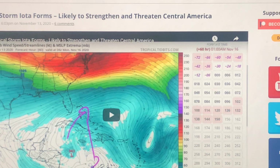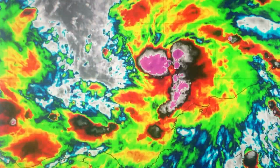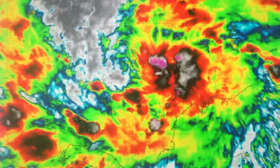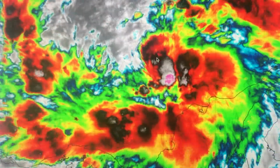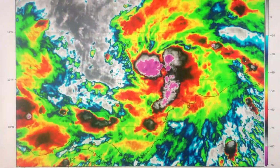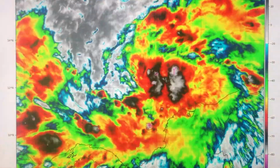Now let's go to Tropical Tidbits, and let's look at how Iota is looking on the satellite imagery currently. You can see, like I was saying, the large amount of the strongest convection is blowing up now around the center and to the east of the center, and it's starting to really wind itself up a bit now with some still really decent spin. It seems like now it's really starting to try to intensify quite a bit. That is somewhat worrying, of course, because it is now really trying to strengthen, just still a few days before it's forecast to make landfall.